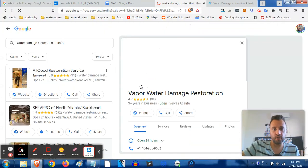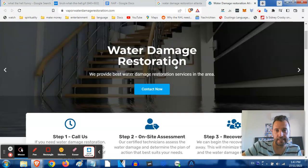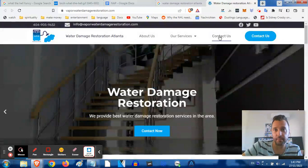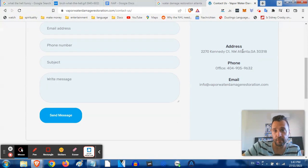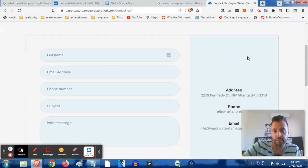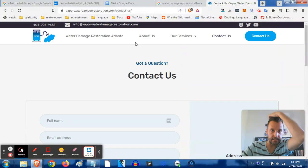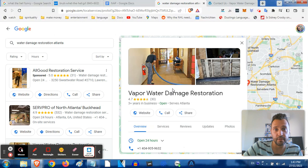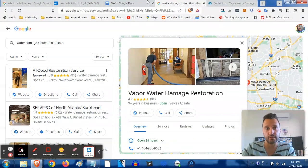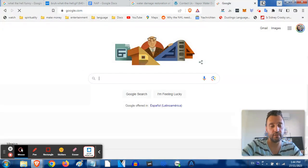One of the things Google looks for to make this ranking show up is what's known as a NAP, which stands for name, address, and phone number. In their particular case, if we go to the contact page and find their actual phone number, they're on Kennedy Court in Northwest Atlanta, Georgia, with this zip code. Google wants to find this exact same address, this exact same phone number, and this exact same name. In this case, what did they call themselves? Sorry, Vapor Water Damage Restoration. Let's do a search right now and I'll show you what I mean, whether they're doing this correctly.